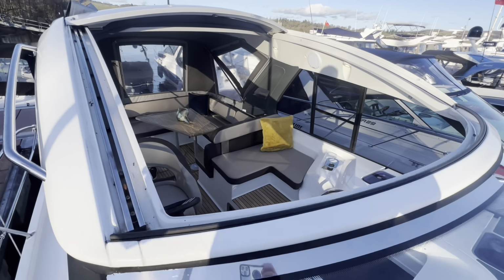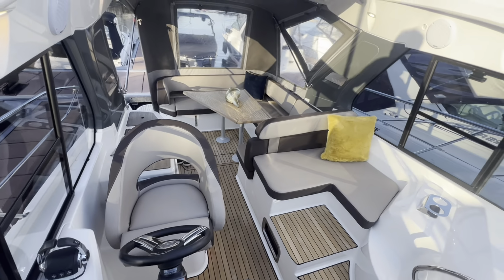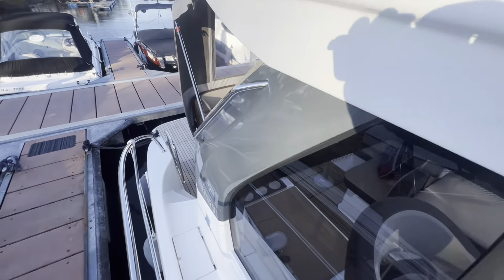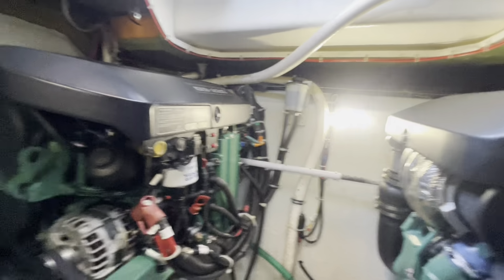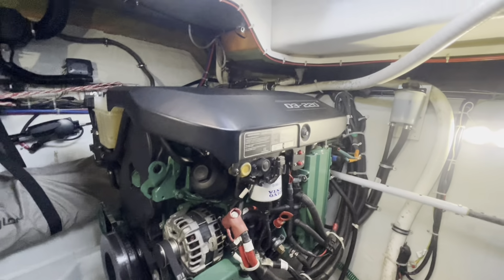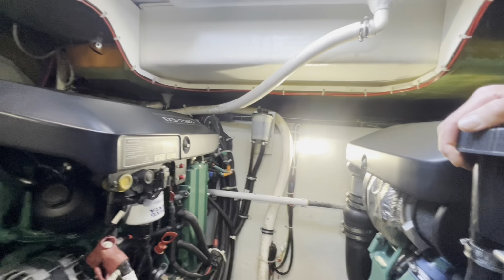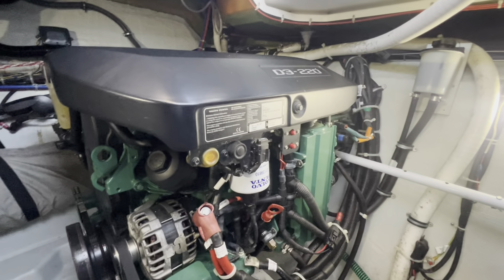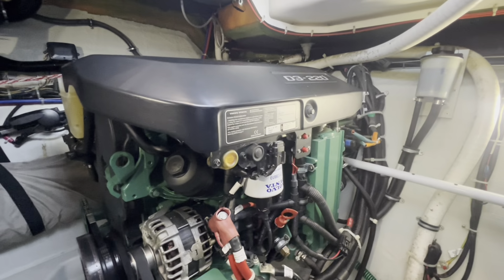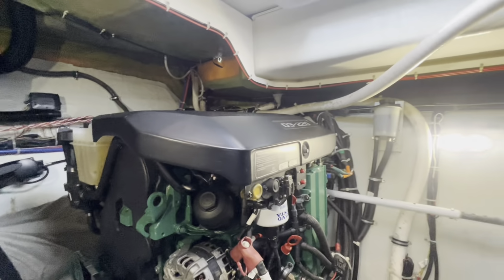We'll take one final peek into the cockpit from through the roof, and then let's finish up with our engines. There's enough space for a big lump like me to physically sit in the engine bay here. Twin D3220, some manufacturer's warranty still remaining on this. Freshwater use only, under 100 hours, 96 hours worth of use. But loads of space in here. You can see you can keep a tender in there as well.